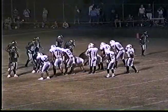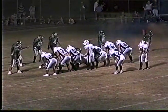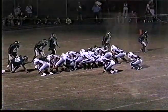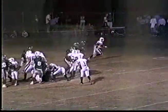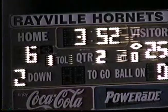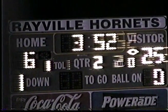Touchdown run for the Panthers. He's got it. The 2-point conversion is good.